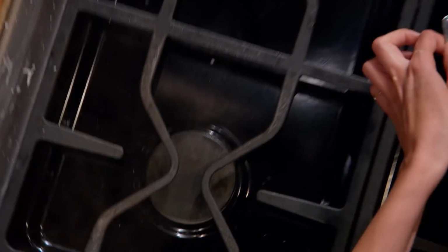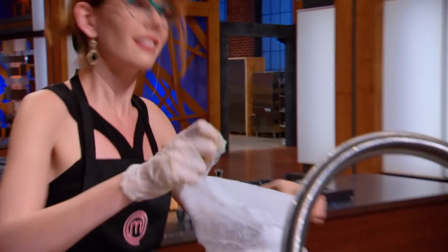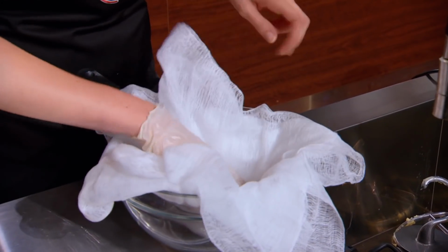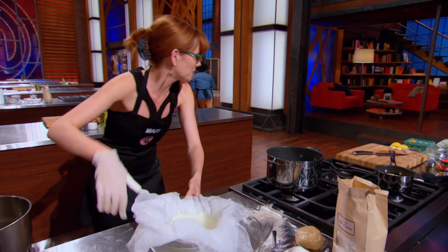Now, remove it off the heat, let it set, so those curds start to form. Then you can strain it off to let the whey drop out. Feeling the pressure. I just need to focus. This pressure test is intense. I don't know if I can do it, but I love cheese, so that is what I'm banking on. Cheese can't do me wrong.